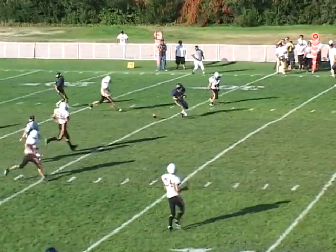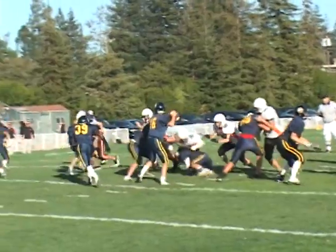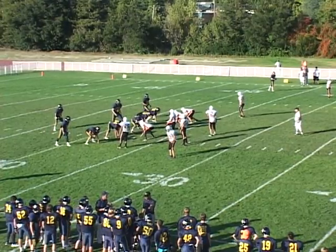Back to pass. Oh, and a big swing. That play was going all the way. Another one, you talked about earlier, Ray, a good job of getting the hands up. And really, that's a tough play for both sides. But the Cougar defense did a great job to deflect that pass.